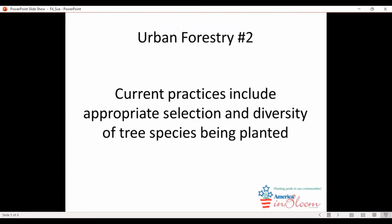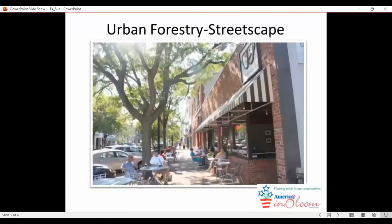According to the advisors, the number 2 metric under urban forestry is current practice includes appropriate selection and diversity of tree species being planted. Adding trees to a main street provides beauty as well as shady areas for the community and visitors to come, sit, and enjoy. It is important to select the appropriate tree varieties as well as provide routine and proper maintenance.